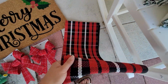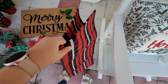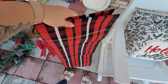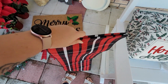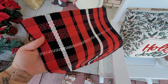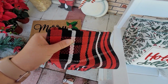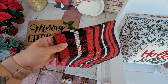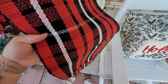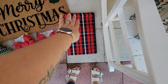This is actually an outdoor plaid rug. I know you see a lot of the plaid rugs like these in stores, and they're not actually made for outside, and they get all moldy and faded and everything else. But I found this one on Amazon, and I'm hoping that it'll hold up. It feels very similar to the one that I used for fall that I found at Lowe's. So we will see, but I'm just loving the color. I think it fits perfectly with the vintage theme.